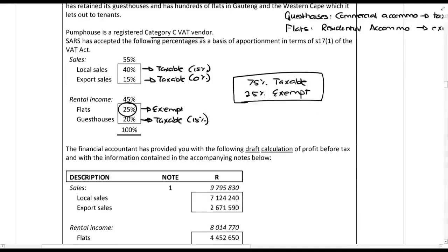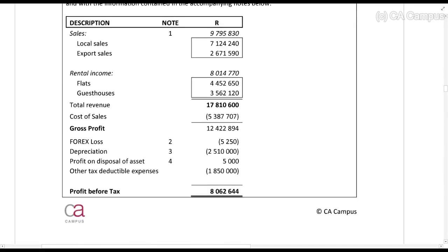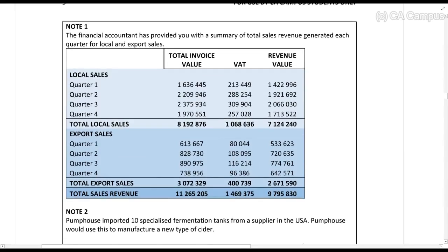Then, the financial accountant has provided you with the following draft calculation of profit before tax and with the information contained in the accompanying notes below. Okay, sales of 9.7 million, consisting of local sales and export sales, and there's a note number 1. Let's go see note number 1. The financial accountant has provided you with a summary of the total sales revenue generated each quarter for local and export sales. Okay, so we've got local sales and we've got export sales.